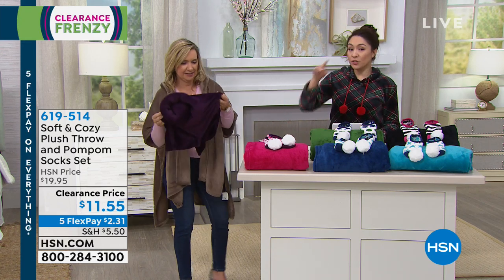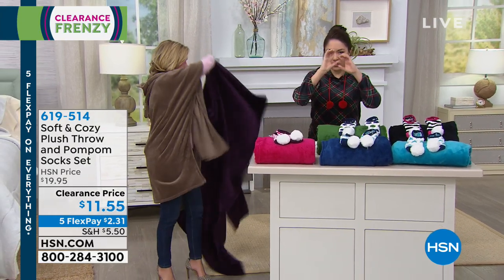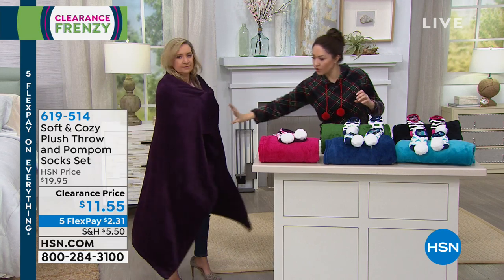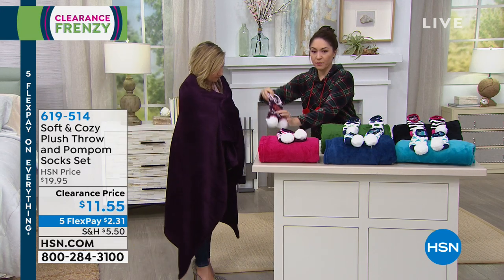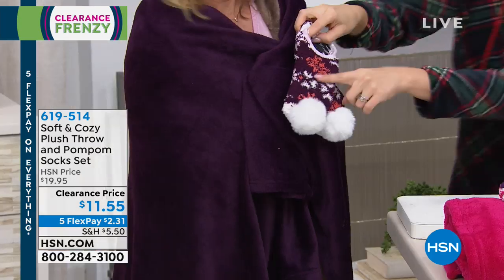Exactly. Remember, when you go to hsn.com or the app or you give us a call, the color that you see on there is the color of the throw. And then all of the matching socks will be what comes with the pattern. You get both. Yep.